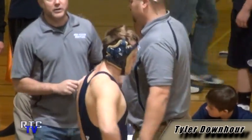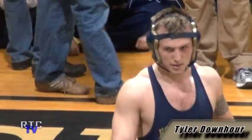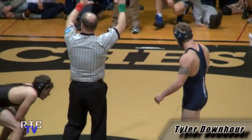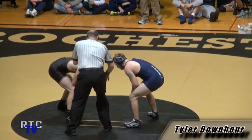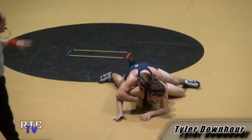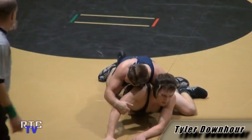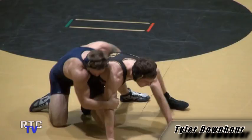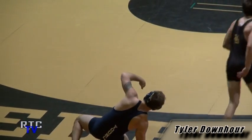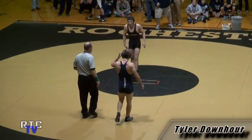Looks like we've got a quick headgear check. I like to call that a quick breather, but we're not supposed to say that. Wrestler calls for neutral. Rochester goes up 5-4 again. He takes another quick shot. Another takedown. He's up 6-5. Tyler's working to get up, and they worked out of bounds. Back to the center, 50 seconds to go. Rochester down 5-6.